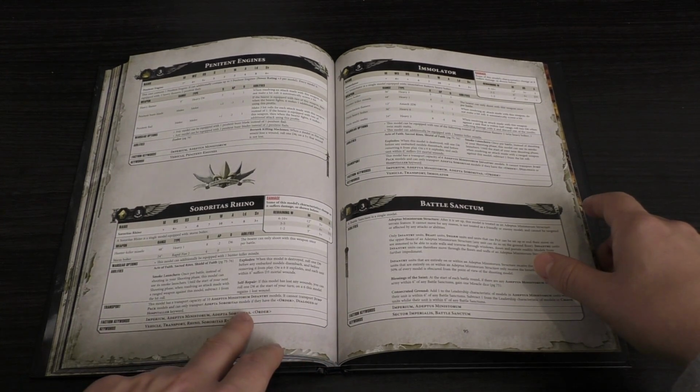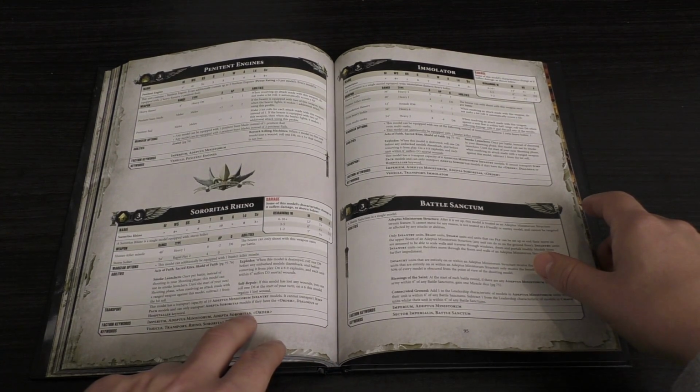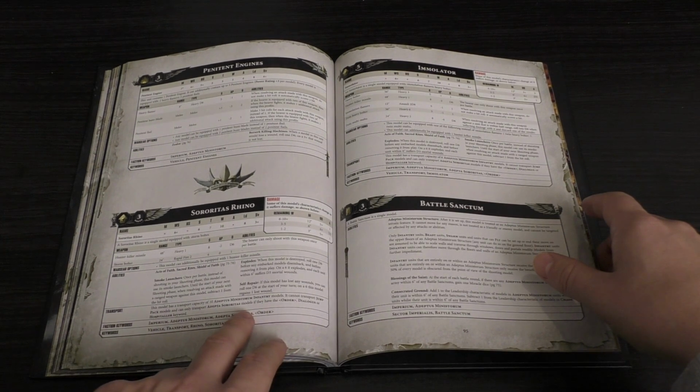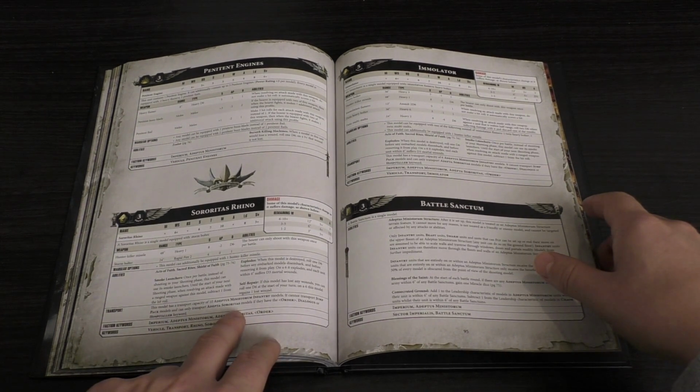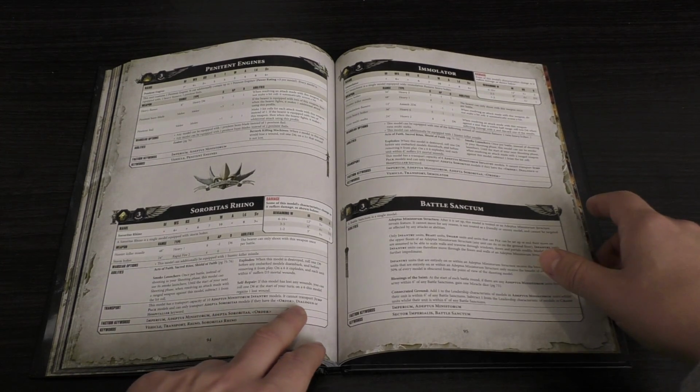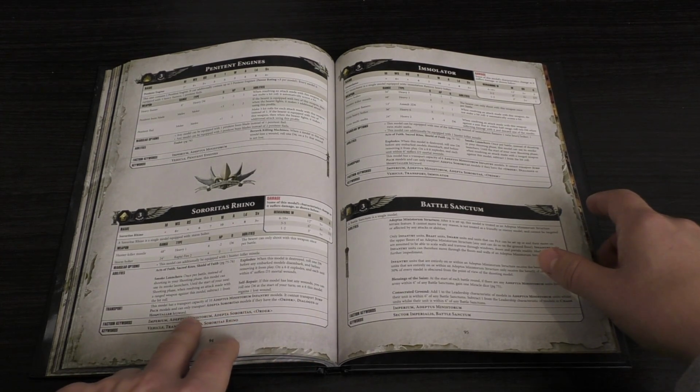You can have 10 Adeptus Ministorum infantry models. You can't have any jump packs in there. And you can only transport Sororitas models if they have the Order, Dialogus or Hospitaler keyword.